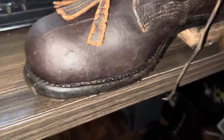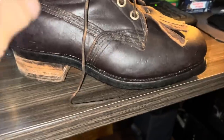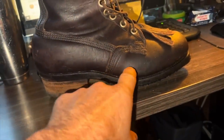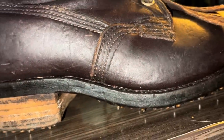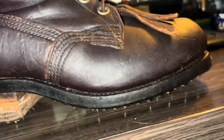This is all I've ever worn. This is the only style of boot I've ever worn. Look at these. I'm telling you, friends. God, they're gorgeous. They really are, friends. These boots are incredible. And my feet didn't get wet in these boots.